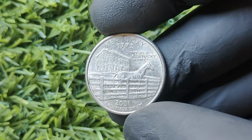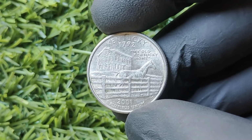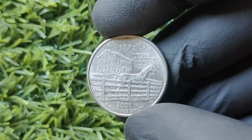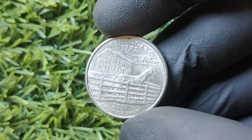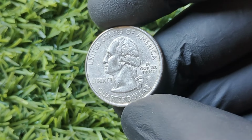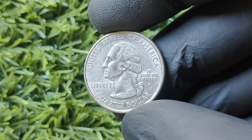So if you've got a change jar, a coin collection, or even a random drawer filled with loose coins, stick around, because we're diving into how this quarter turned into the holy grail of modern coins, what to look for, and how you might just be sitting on a fortune. And spoiler alert, it's not because it's made of gold, but I'll explain. So grab a snack, maybe some quarters to check, and let's get into this wild ride of errors, mint marks, and millionaire dreams.